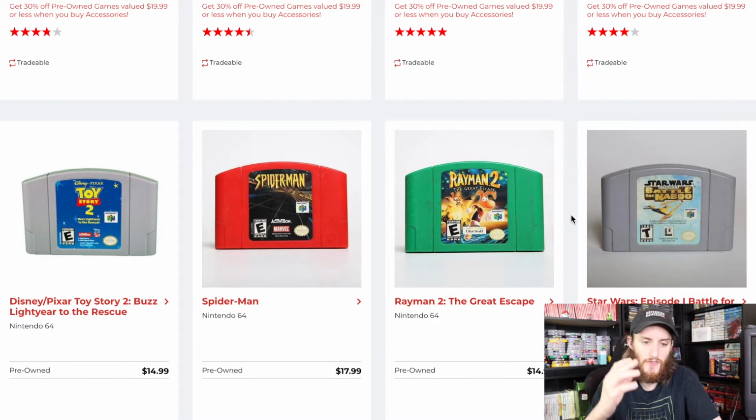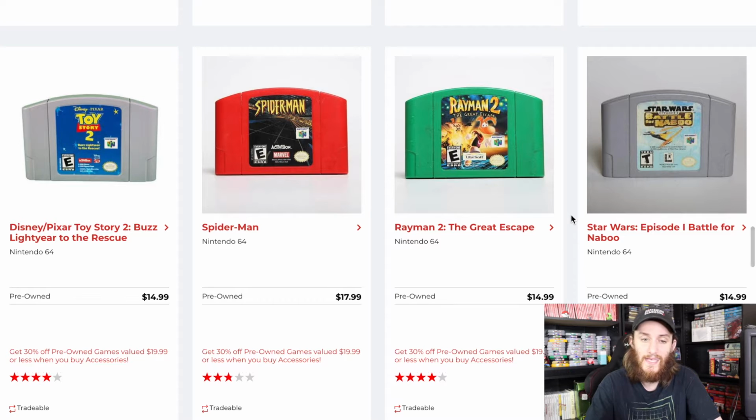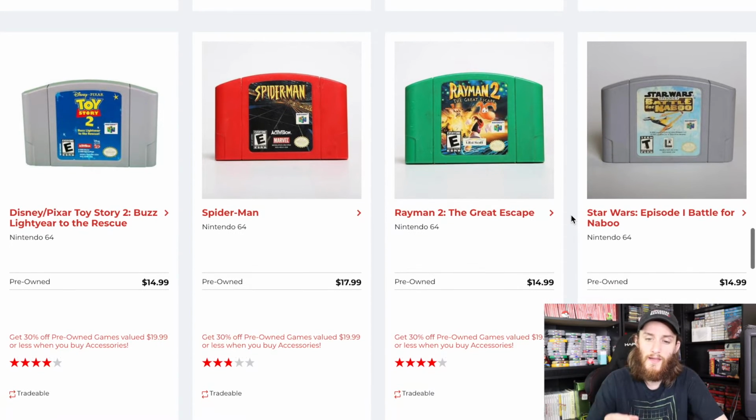Toy Story 2 for 15 bucks. That's a fun game. That's not a bad price. 18 bucks for Spider-Man. I'm sure that price went up once they remade the Spider-Man, or I guess made the Spider-Man game. And so that's probably 18 bucks is pretty good for that. Rayman 2, I loved Rayman as a kid, so 15 bucks definitely is well worth it.